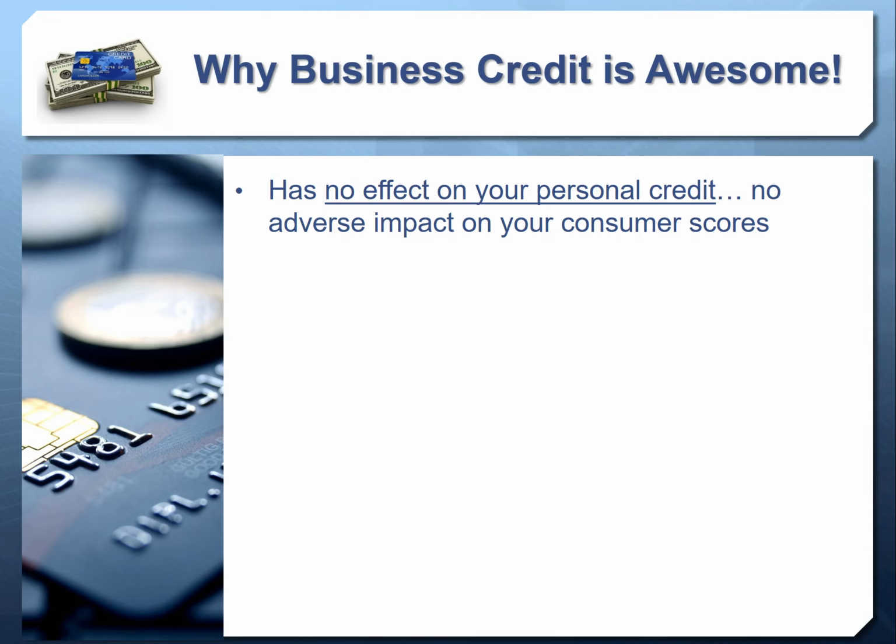One, it has absolutely no effect on your personal credit. There's no adverse impact on your consumer credit scores because firstly, this credit doesn't report on your consumer credit reports. So you could max out the credit cards if you want, and it won't affect your utilization or your FICO score, because none of the credit shows on your consumer credit reports. Plus, since you're not providing a social security number or a personal credit check, there are no inquiries put on your consumer credit, which also doesn't adversely affect your score.